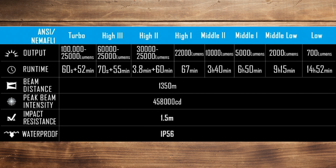And I really like what they do here by being somewhat transparent, because other companies will show their turbo runtime at 2 to 3 hours when clearly it's with turbo and the step down combined. So I really like that they show you that, yeah, this might run for about 60 seconds, but then step down to about 52 minutes at 25,000 lumens. Now, I'm not saying that 60 seconds is accurate. I'm going to test that very shortly.